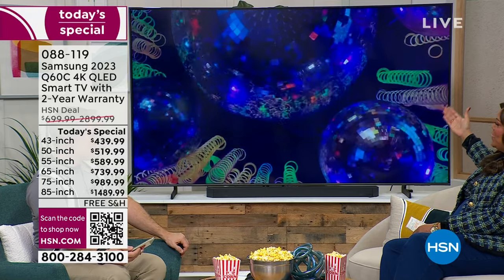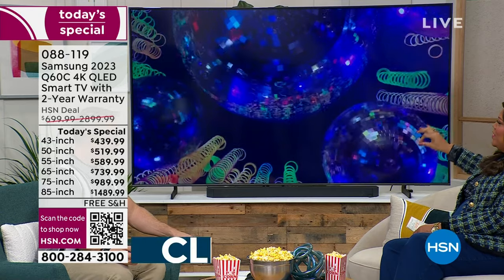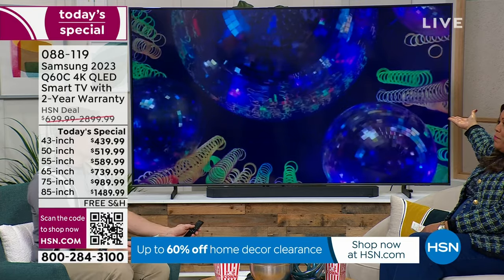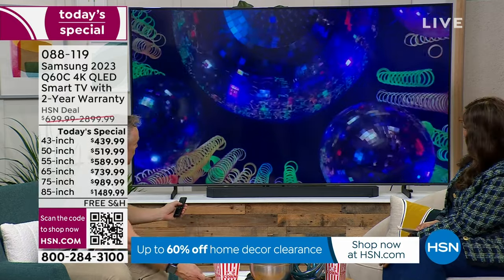The fact that you can have a piece of artwork and no matter what your decor is, when your TV is off, you can pick the picture to go up. Yep. When somebody walks into your home, it just looks like a beautiful picture. Right. So that's really, again, genius. A problem solved by getting a Samsung in your house. So boom, we're going to come back over here.